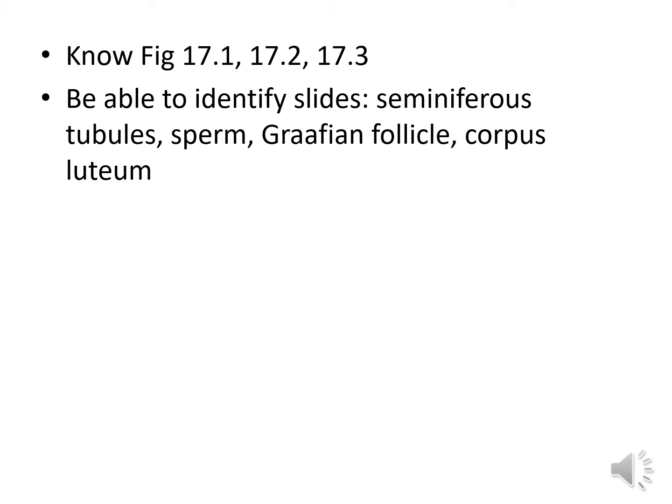It is actually a very complex process to get from boy meets girl to having a baby. It is a lot of complex stuff, but for this semester, we're just going to be talking about reproduction, boy parts and girl parts right now. You are going to need to know several figures and a bunch of slides and some other stuff, but we'll go ahead and turn the page and start in with that other stuff.